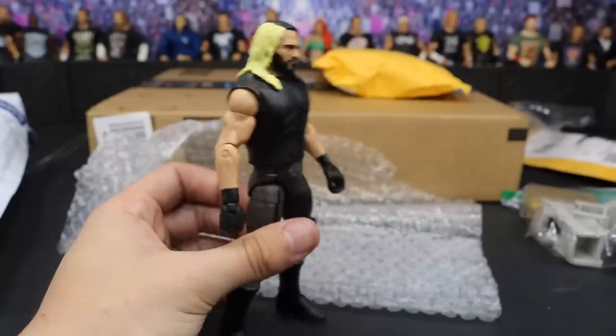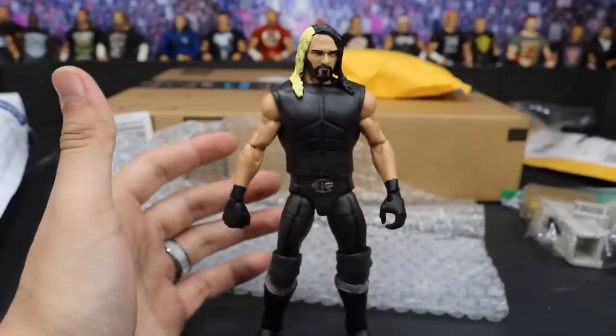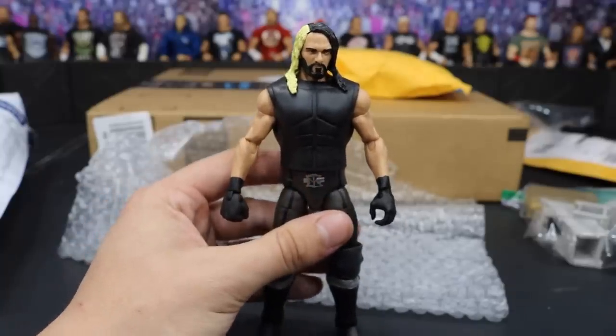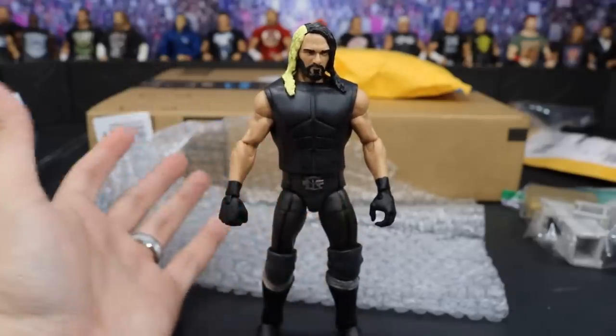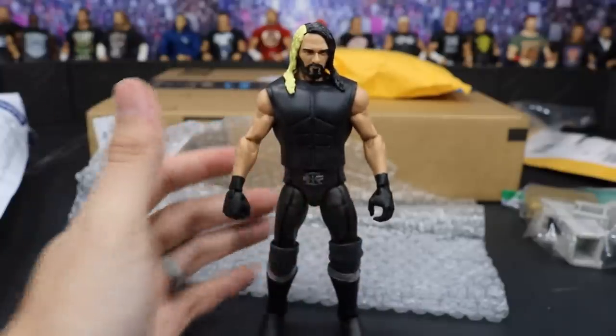So I believe this is the third Elite 37 that I have owned. But I plan on turning this one into a custom. I have a few Elite 37s that I'm trying to get so that I can, you know, make some different attires from his 2014 look post-Shield, you know, before he went on his big heel run. And I have a custom that I want to show you guys later in this video.